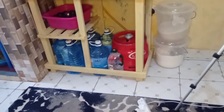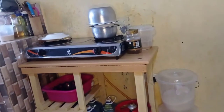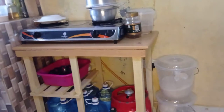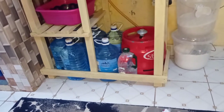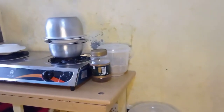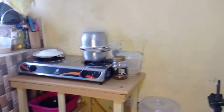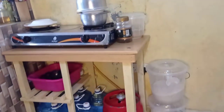So guys, this is how our kitchen area looks like. It wasn't like this before. We have food, have ugali there and some mboga that we had cooked jana, so it's still there. We have more water, mahali pa kuweka maji, so many bottles full of water. We have mchele, unga, we have what is this called, sugar and majani. Yeah, last time we didn't have this.